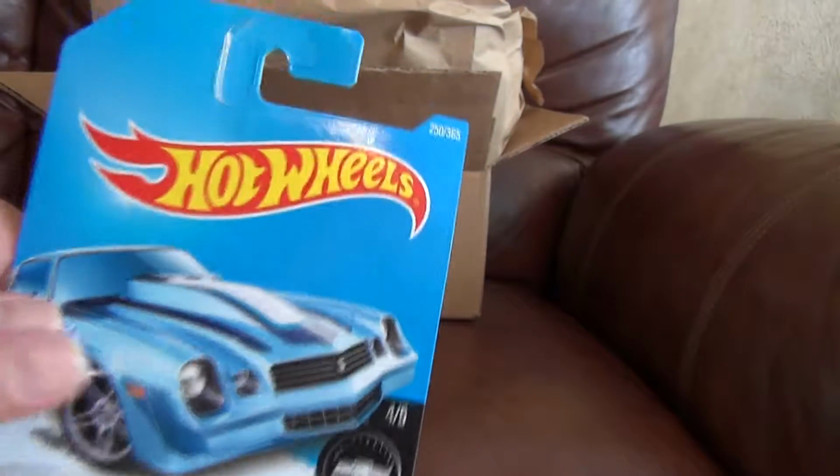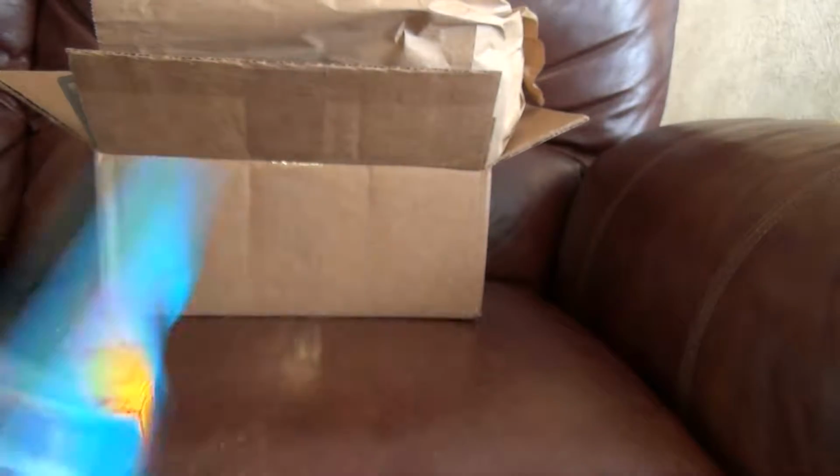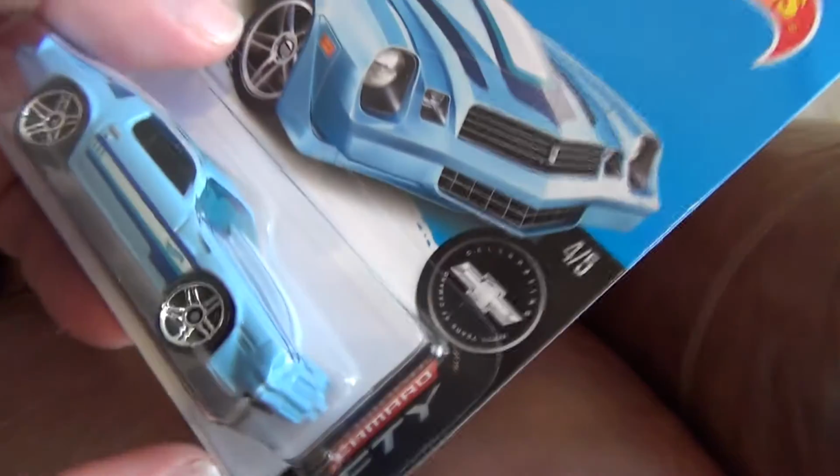I always liked this car as a kid. And pretty cool. These are the international ones, but still cool. This is from the 4 or 5 of the 50th anniversary for the Camaro. Ooh, I like those wheels. Okay, pull another one out, buddy.